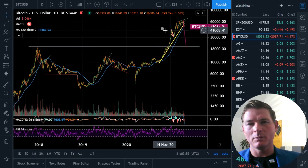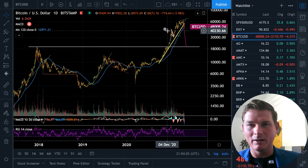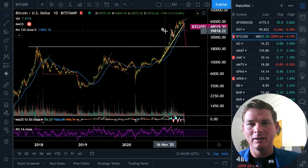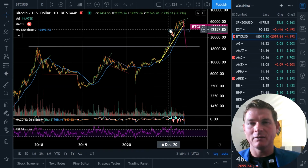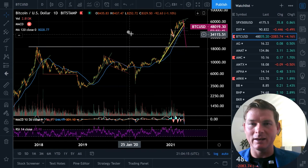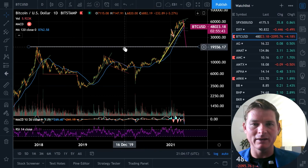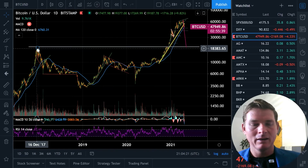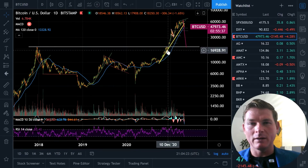I mean, a normal kind of pullback, like the top of this previous flag, is a good target at 40. We have moving averages at 45. 45 is a good target where we come into normal support. 40 is a good target where we come into more support on the top of this flag. And then the next real support level is all the way down here at 20, which was the top of the last bubble. And we never top tested that.